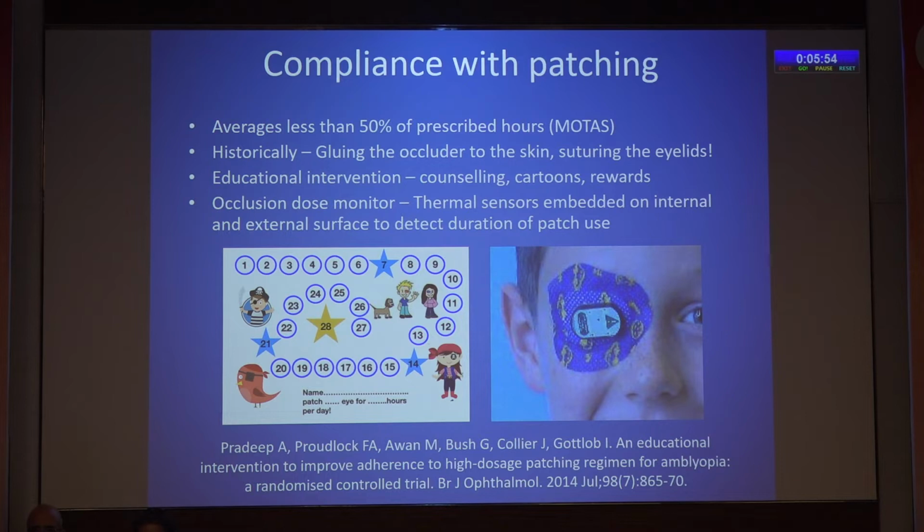This photograph is of a child with an occlusion dose monitor, which has been used in several studies to monitor the actual hours of patching which is being done. These are thermal sensors which are embedded on the internal and external surface to detect the duration of patching.